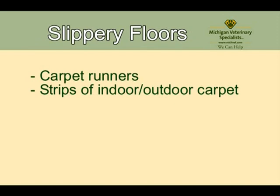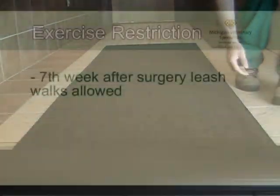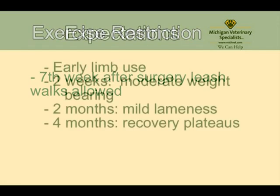If a home has slippery floors such as tile, hardwood, or linoleum, then throw rugs or strips of outdoor carpeting should be used to cover these surfaces to prevent the pet from falling. During the 7th week after surgery, exercise should be limited to leash walks. A 10 to 15-minute walk is allowed 3 times daily and can be gradually increased to strengthen the limb.